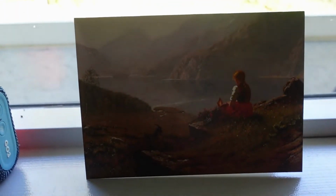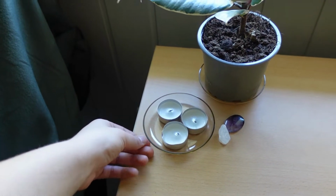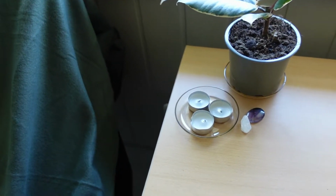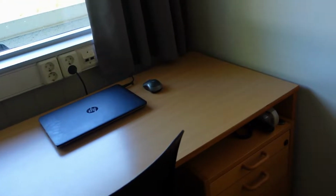I also bought this postcard. Look how beautiful it is. I also bought these little glass things, 6 of them for €2 at the secondhand shop, and I bought some candles to go with it. I bought a beautiful plant. I love plants. We got a chair and a desk and some stuff, like enough storage space.